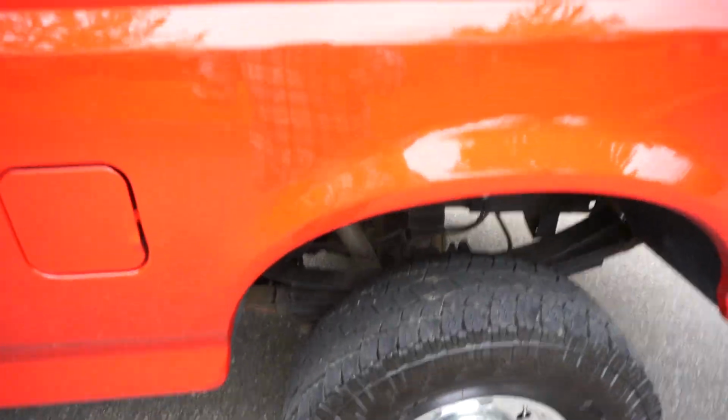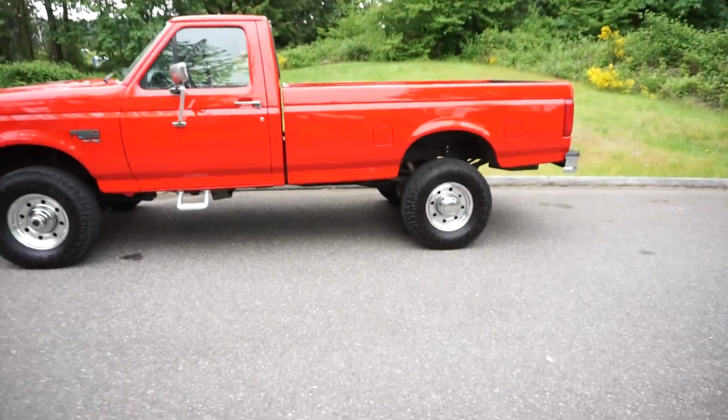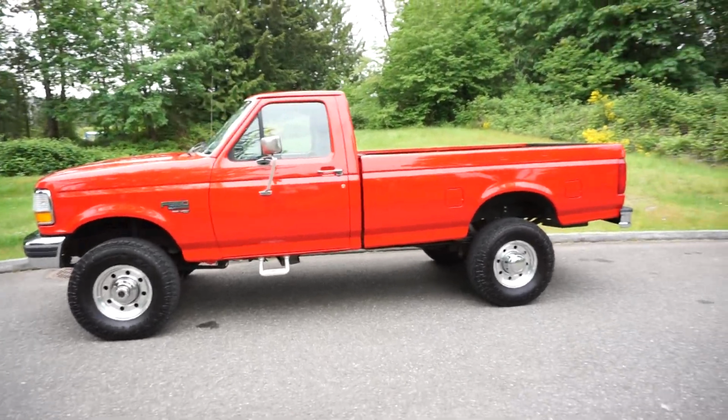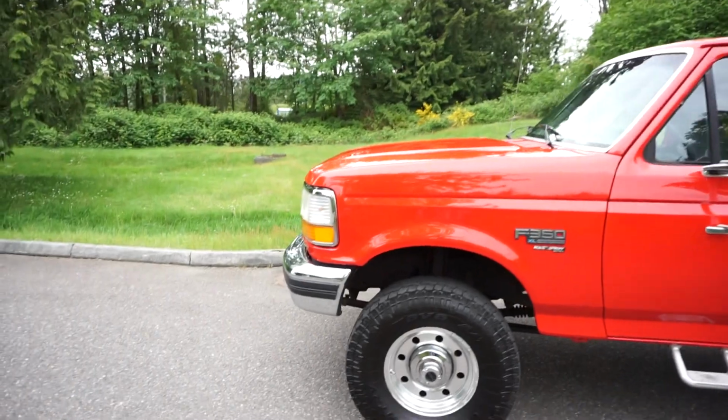So yeah, it does have an add-a-leaf in the rear, so it does sit up a little bit higher in the rear. You could easily pull it out, undo the U-bolt, and slide it out. The great thing about these F350s, if you're going for a custom look, is all you gotta do is level up the front, and this thing will easily clear 37s, or 35s if you want to go a wide wheel.